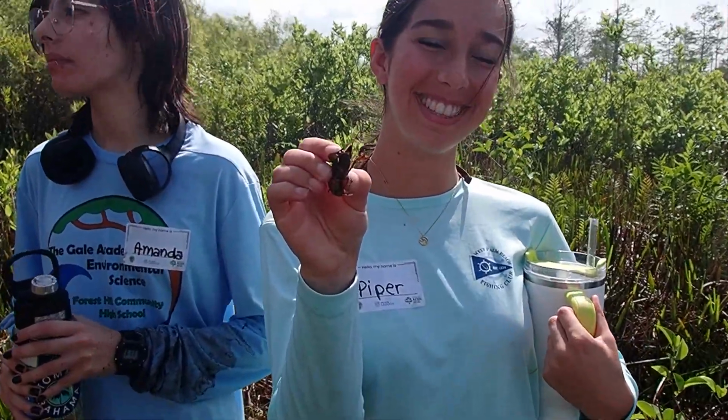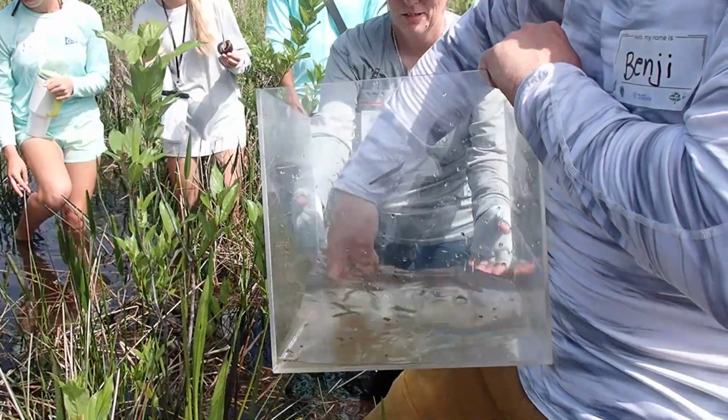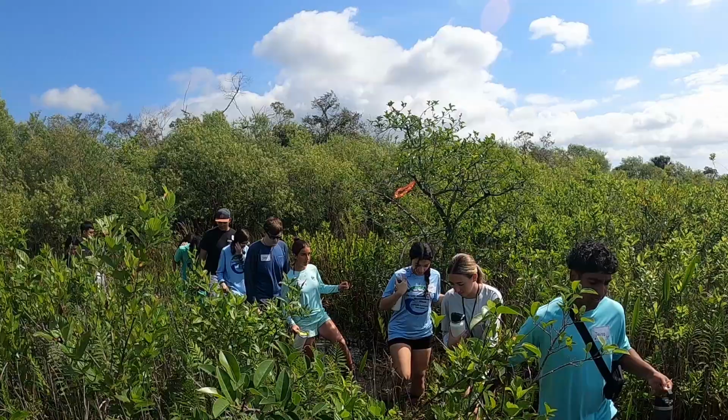Yeah, so these are predatory diving beetles. So that's a good point, Benji. I was at a site where we didn't catch any fish. Very cool. These golden top minnows are crazy cool swamp critters.